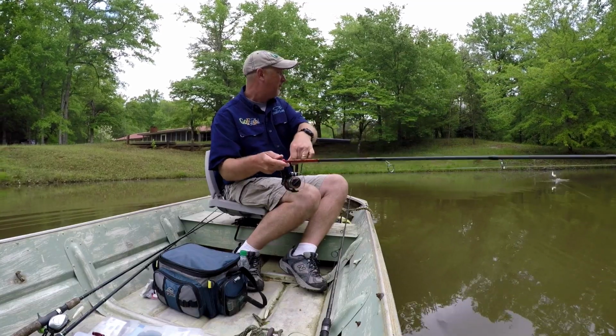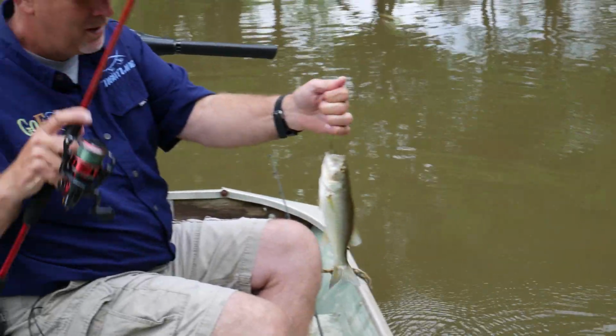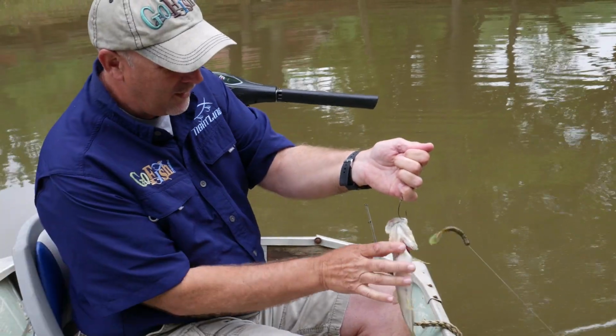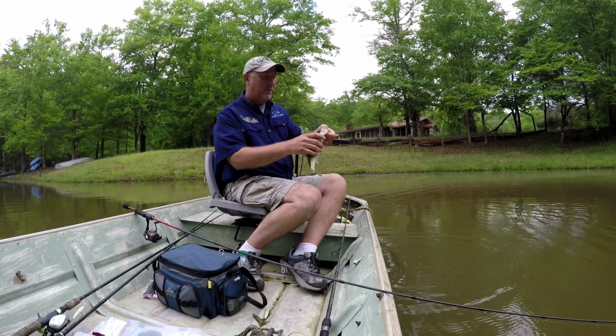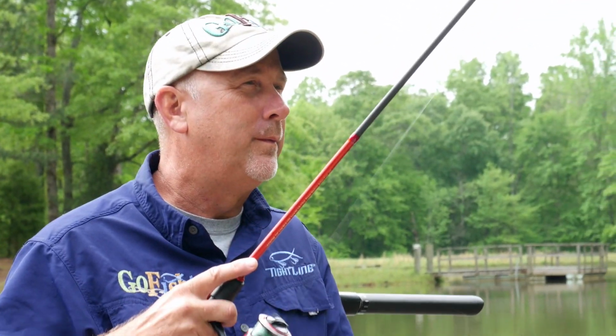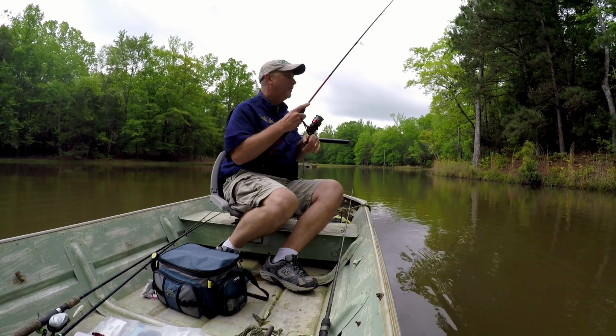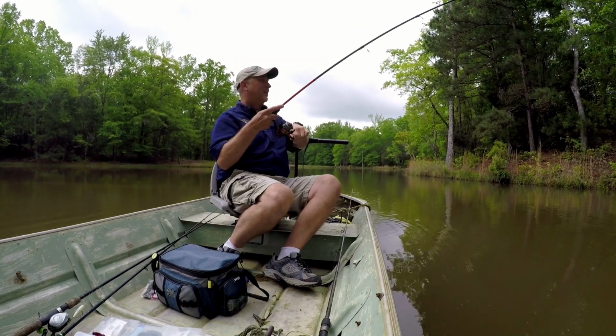Right there. Oh, 10 inches instead of 8. Come on, fishy, where you go? No, about the same size. That fish just kind of got on there. Didn't really peck it. He just got on the speed crawl. Ooh, almost lost him. That would have been bad. That's saying something when they're littler than the ones we've been catching. I guess he's about the same size.